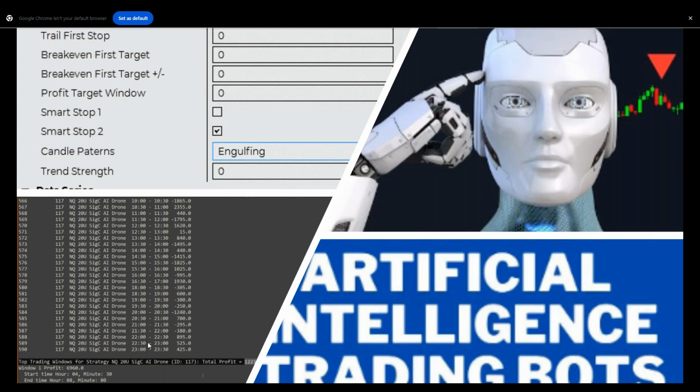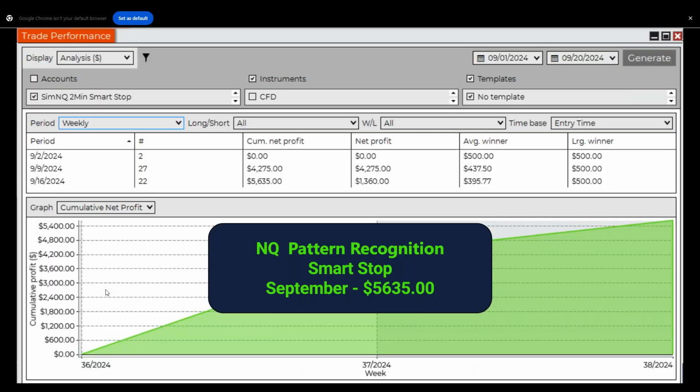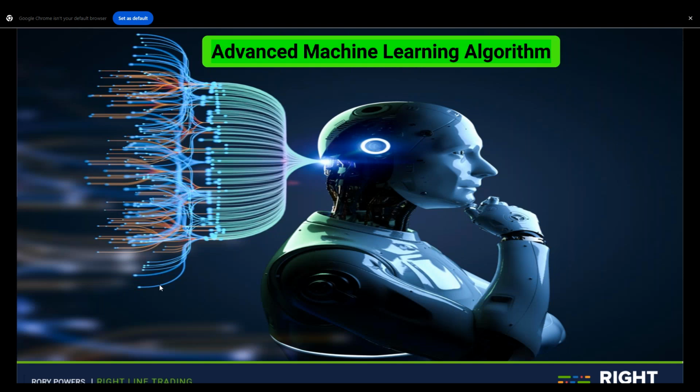So these next couple slides are really just showing what I've just explained to you regarding the pattern recognition. We had a strategy using the pattern recognition that we call our NQ Smart Stop, $5,635 in September. And listen, as time goes and we're collecting more data, these are getting better and better and better. That's the exciting part about it.